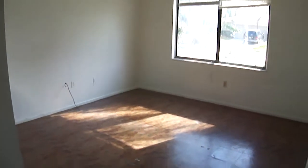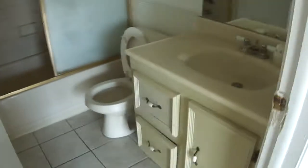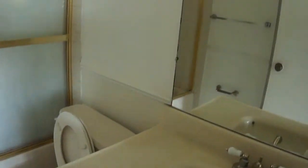And also at the front of the house is the master bedroom. There's the master bath.